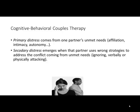Okay? So she wants more intimacy and he deals with it by ignoring her. Again, the classic things are dealing with the same issues just from a different perspective. And so you've got to address how the primary needs have not been met, or how secondary distress is coming out of not meeting the primary needs. That's a two-level model. Quite simple, straightforward, dealing with the here and now without any major change.